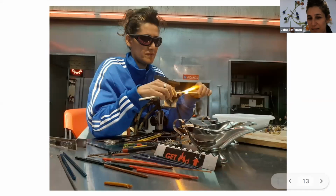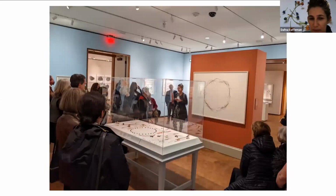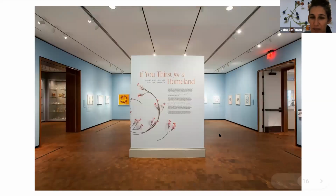Before that, as Carrie mentioned, I was working there with the flame, also doing demonstrations, and it was really fascinating to meet a lot of people who would go to the exhibition and then come and see me work and ask questions. You can see I was doing insects and showing them to the audience. It's a very important thing, I think, the connection to the audience. Here is an image of me at the exhibition, and here is the entrance to the exhibition.